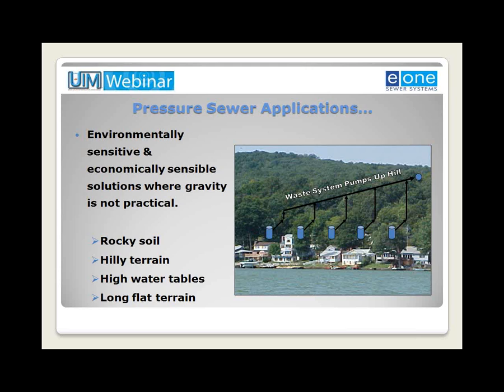They require minimal environmental disruption during installation for both new and existing communities. This low-impact installation often protects existing infrastructure and environmentally sensitive green space areas such as forests and wetlands.